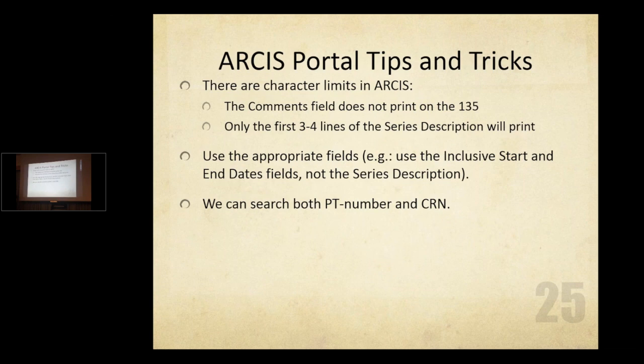But that's not going to print. When you print the SF-135 from the ARCIS portal, nothing in the comments field is going to show up. What will show up is the series description field, but only about 2 lines. You can't put as much as you want in there. After a while, it cuts off because there's only so much room on the printed SF-135. So if there's something that absolutely needs to be on the printed 135, it's got to go in series description.